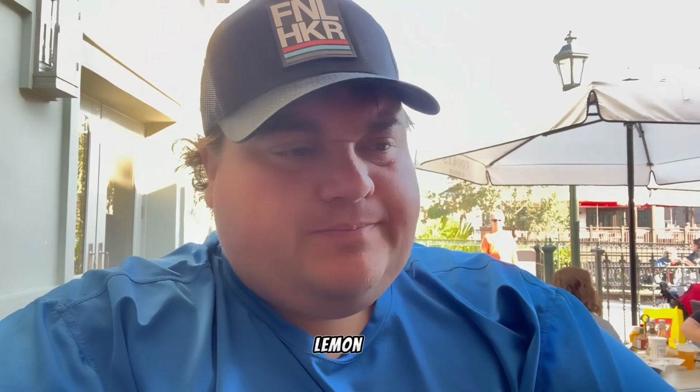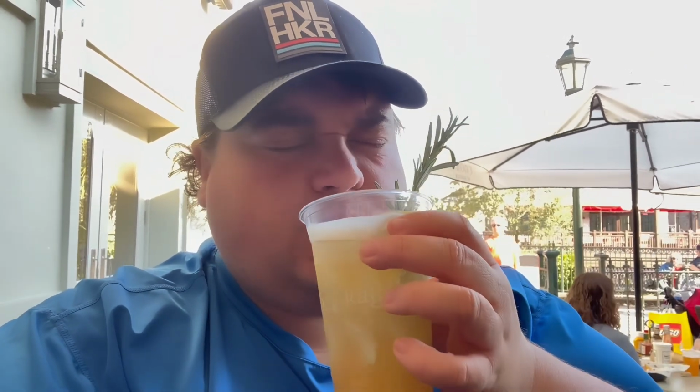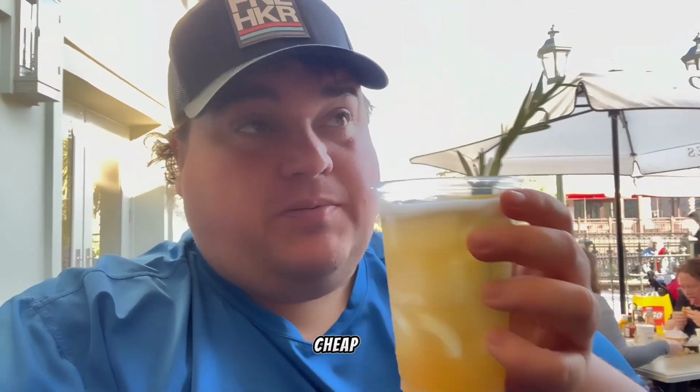So it's maple syrup, rosemary syrup, Tennessee Tickle whiskey, and foam on top. And lemon. That is... You gotta try this. And it's $10. That is a cheap cocktail at Disney. Happy hour is from 11 to 5 every day.